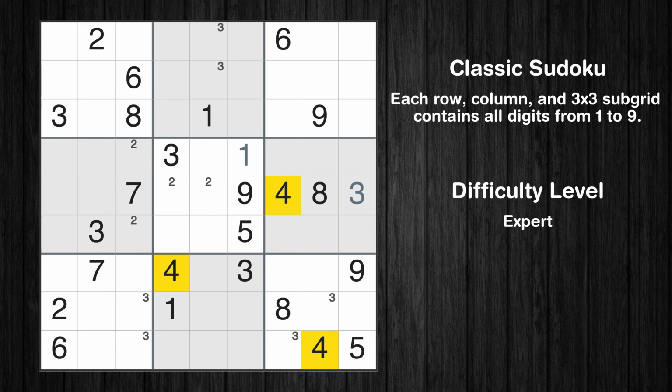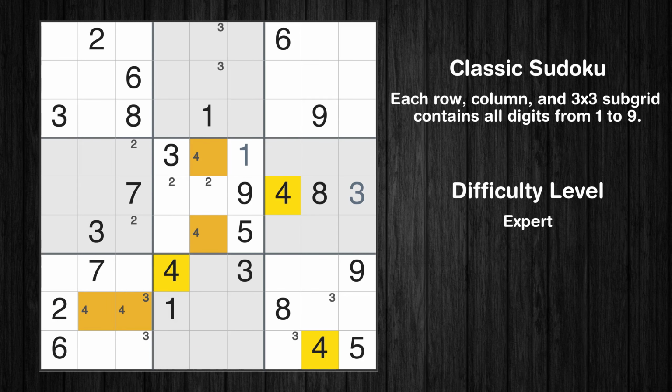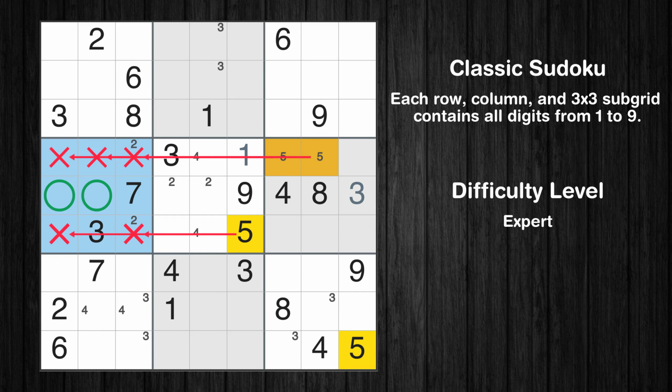Let's move to number 4. Only two positions left in the fifth box where value 4 can be placed. Only two positions left in the seventh box where value 4 can be placed. Let's move to number 5. Only two positions left in the sixth box where value 5 can be placed. Only two positions left in the fourth box where value 5 can be placed.